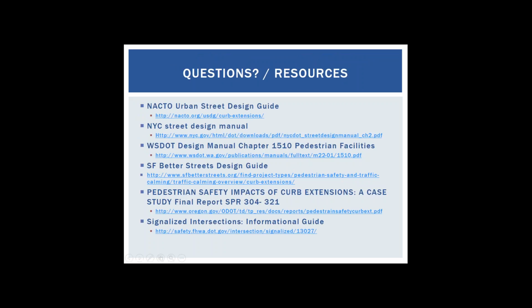Okay, here are some of the guidance documents and resources that we talked about. I would encourage you to look at those, and Oregon in particular, Portland, Oregon, with their Green Streets Initiative. Those of you that might be thinking about that, along with your curb extension, possible use of bioswales, might be interested in what they are doing.